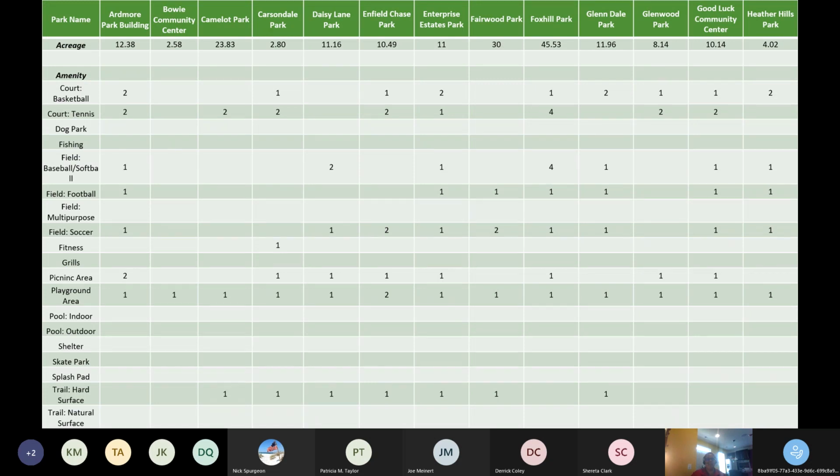So you see, we list all of the parks. We start with Artmore Park Building and go all the way down to Heather Hills Parks. We talk about the total acreage of each park, and then we break them down by the amenities: how many basketball courts each has, field space, picnic areas, whether they have pools, shelters, and trails.